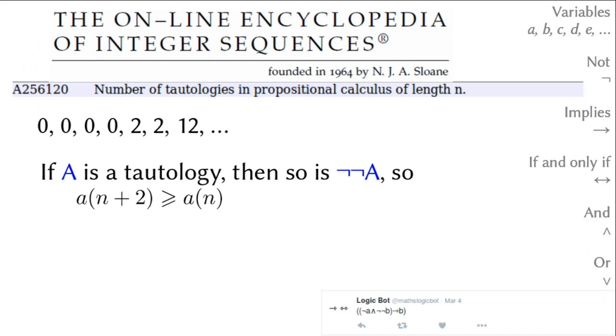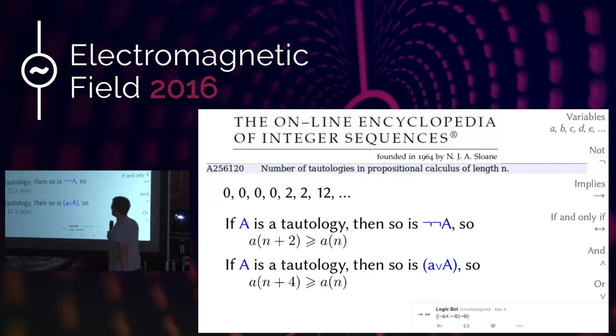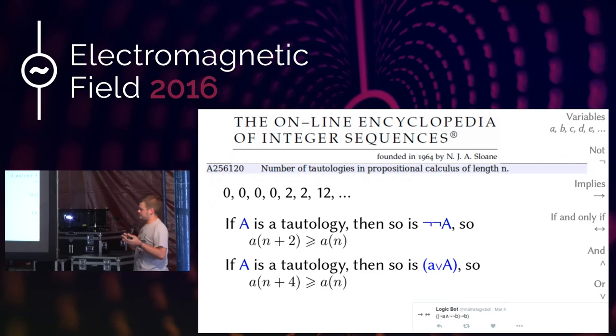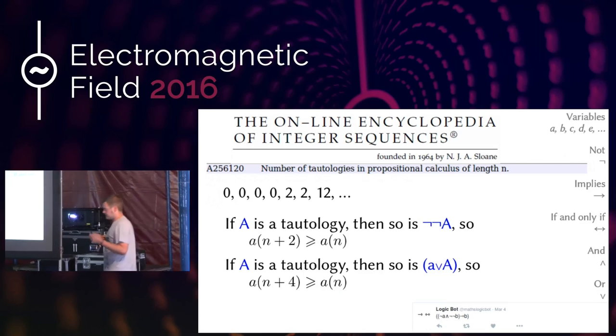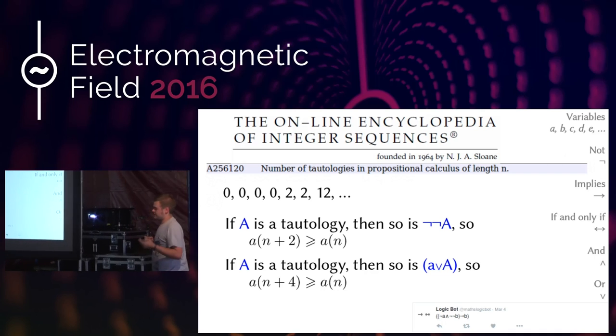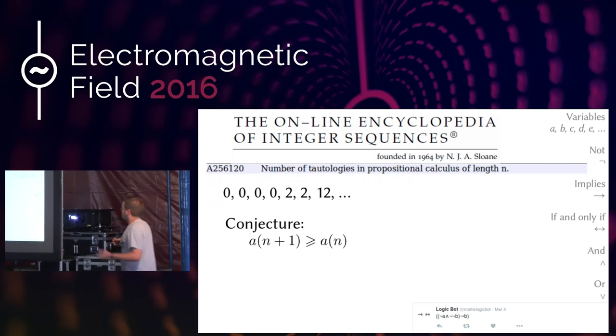Similarly, you can get lots of situations like this, where you've got a tautology, and you say something doesn't matter, or this thing which we know is always true. So you get that the number of tautologies of length n plus 4 has also got to be bigger than the number of tautologies of length n. So it looks like, as we get these strings longer and longer, we're going to be getting more and more tautologies. So I made the conjecture that it's going to be increasing. So whenever we have another character, we're going to get more tautologies.